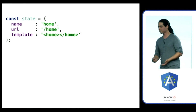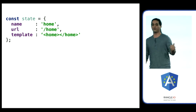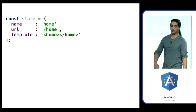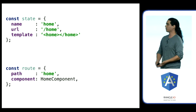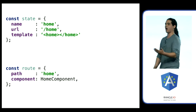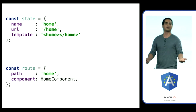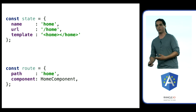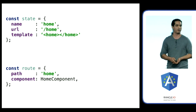So let's start with the most basic thing. How do we define a state? We provide a name, a URL, and a template, or a directive, or even a component in later releases. And in the Angular router, we just need to provide a path, and the Angular router will understand how to parse the URL by this given path. And we don't point this path to a template or something similar. We just point it to a component. And we refer to that component by type. All right? So again, less code, same idea.